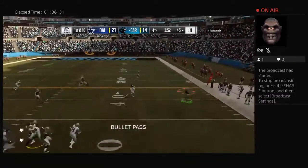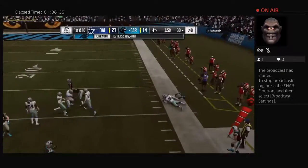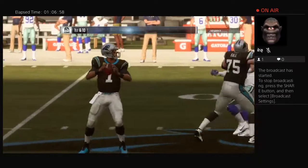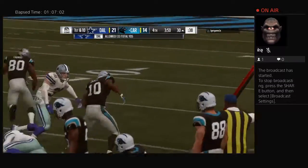Trying to shake off the interception from the last drive. He'll look to throw. Throw right side is going to be caught by Samuel. And 15 yards there on the catch and run. Right after the turnover, they come out throwing.